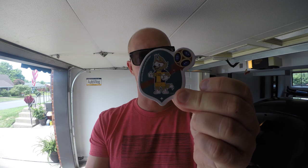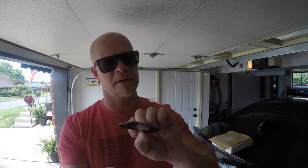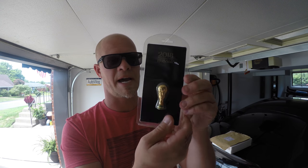So let's see what we have here. All right, so here we have, oh, this looks like a magnet of some sort. It's like a 2018 FIFA World Cup. Maybe it's the mascot or something. Thank you so much. This is really cool. This is a nice souvenir. And then you also sent a World Cup trophy. You know what? That's pretty cool. I'm actually going to keep this in the packaging. Yeah, I'm going to preserve this thing. Thank you so much, Igor.